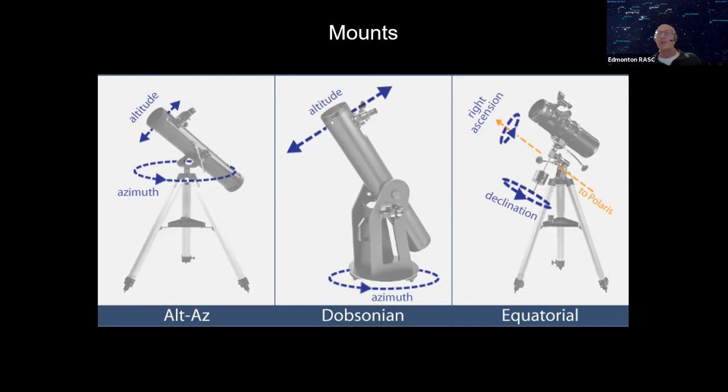The giveaway, how you can tell it's equatorial, is that usually there's a shaft with a counterweight. You can see there's a counterweight there below the telescope, just down from the orange line. There's a counterweight there, and that's an equatorial mount. That's the classic mount for astronomy. And that's the third kind you will see telescopes sold as. And a lot of times the smaller telescopes, reflectors and refractors, are both sold in the smaller sizes quite often with an equatorial mount.